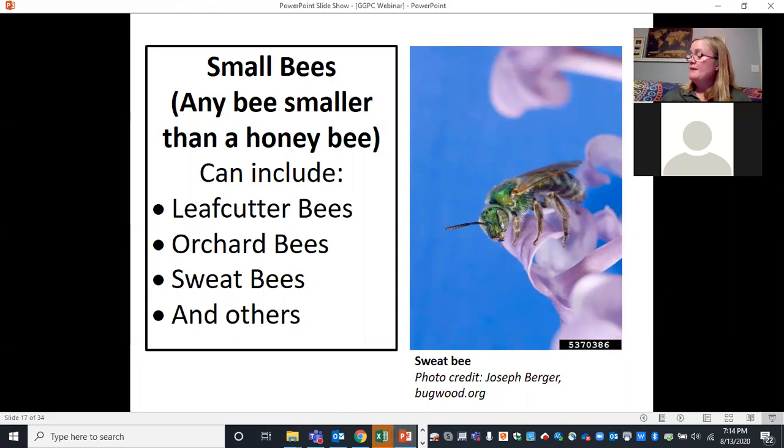They have a metallic sheen of green. And the sweat bees are from the family Halictidae. That's one of those scientific names, which you don't have to know for the census. But even though these bees can be small, their metallic color makes them really easy to spot when the sun is shining and you're out doing your census. And you would be amazed how many of them show up on pollinator plants and are out there doing the work of pollination.